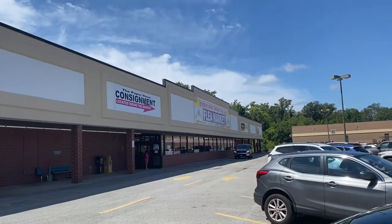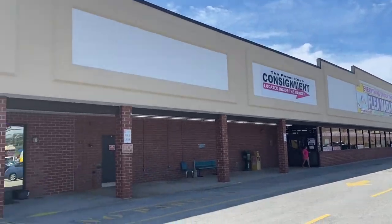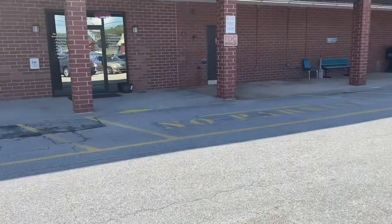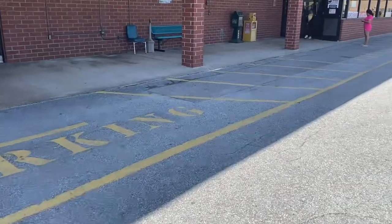Today we're going to hit a flea market in North Myrtle Beach. So let's get started. All right, guys, we're in North Myrtle Beach at Everything Under the Sun Flea Market. Big, nice place. We're going to get in here and see if we can find some comic books, some Funko Pops, anything cool. Let's get started.